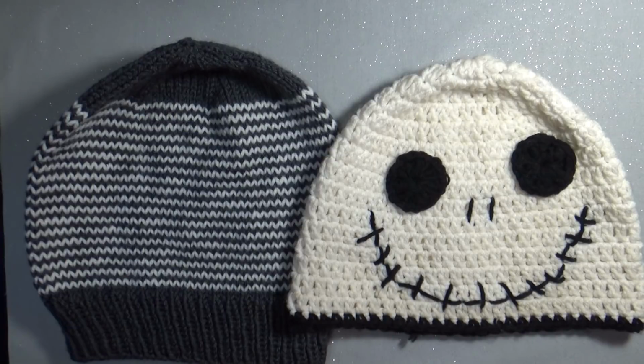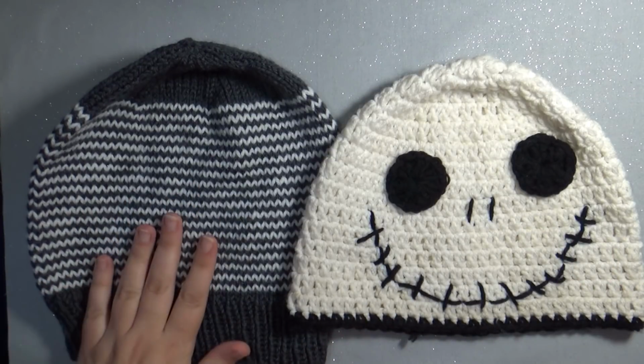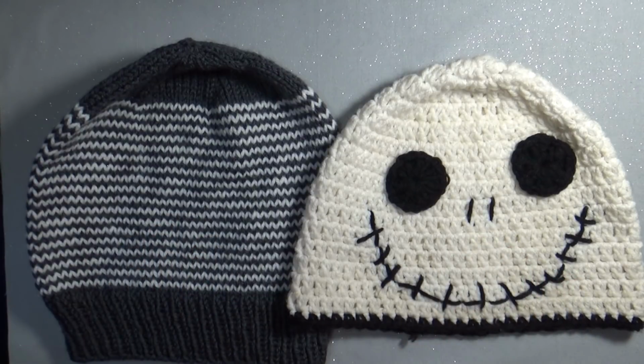But back to today's video, knitting versus crochet. As you can see, I have a knit hat and I have a crochet hat. I'm going to ask you guys a question. Which do you prefer the look of? Knit or crochet? Let me know in the comments below if you prefer the look of knitting or crocheting. I would love to know what you guys think.